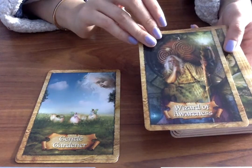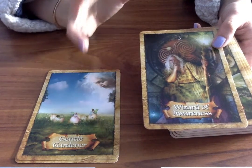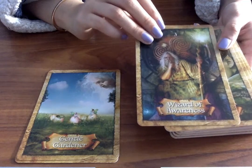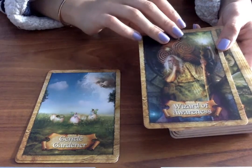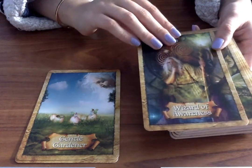And at the end of the day, when you have so many decks that start to look like one another, because there's so many now, having something that does stand out is quite interesting. And these oracle cards, they do stand out. They are very interesting indeed.